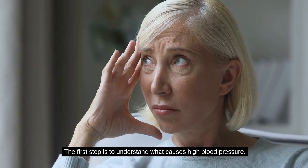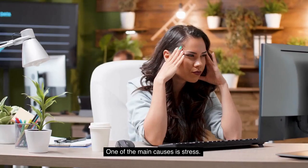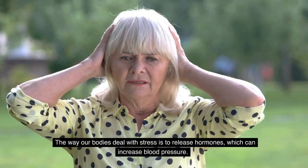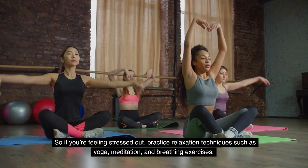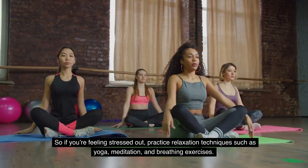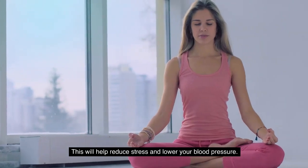The first step is to understand what causes high blood pressure. One of the main causes is stress. The way our bodies deal with stress is to release hormones, which can increase blood pressure. So if you are feeling stressed out, practice relaxation techniques such as yoga, meditation, and breathing exercises. This will help reduce stress and lower your blood pressure.